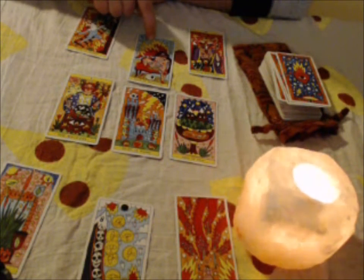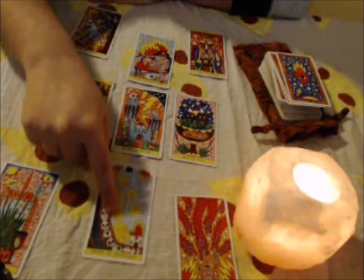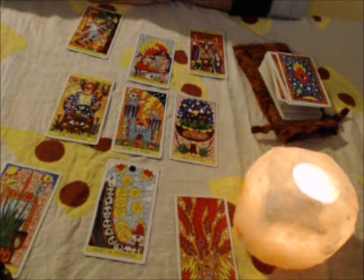Something, again, a key motivation. So I would start there. And then, sorry, a key aspiration, a key goal, a key underlying motivation to what's going on here. That's how I like to do my 5-card spreads.